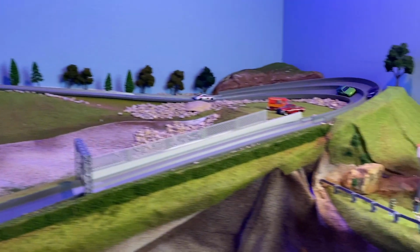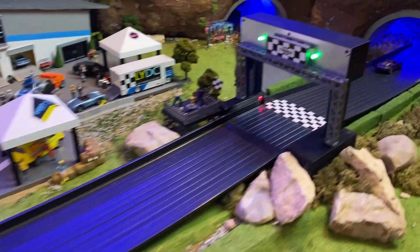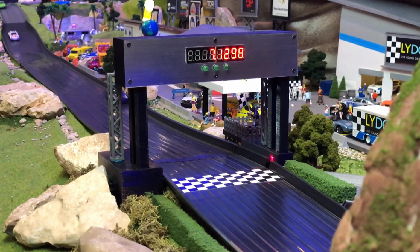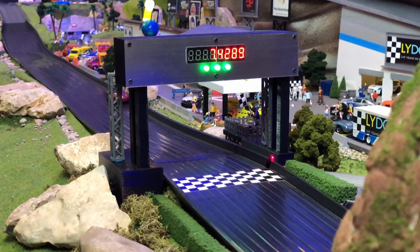Let's take a look at the replay. Steve here is closing on Doc. However, right here he gets a little squirrely on the jump, and then you see in the background that's Lucas coming through, who passed him, and he'll take second. Steve Stevenson for third, Johnny Walker for fourth. And I believe it's a 7.4 on the finish time for Doc. Lucas in second, Steve Stevenson for third, Johnny Walker for fourth.